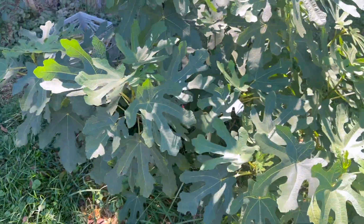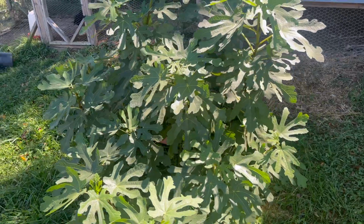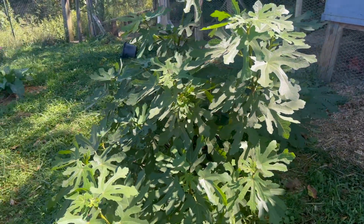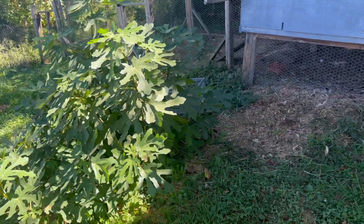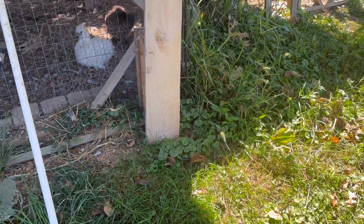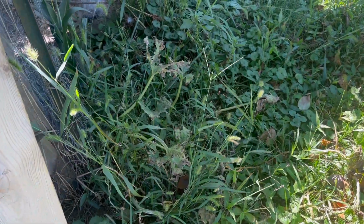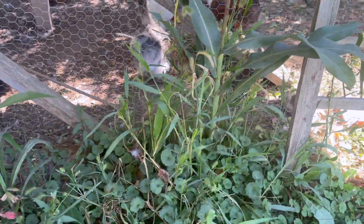Fig has grown in really nice this year. So far, no figs on it, but at least it's recovered. We thought we'd lost the fig entirely. We've got some pumpkins and squash that are trying to grow up here next to the chickens. They were doing well, but they never produced any fruit. We had large flowers, but we did not have any bees.